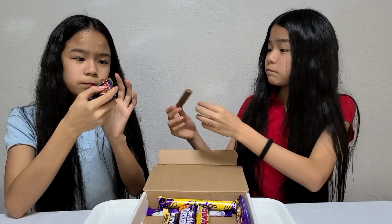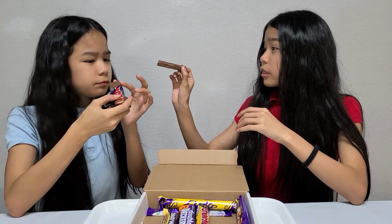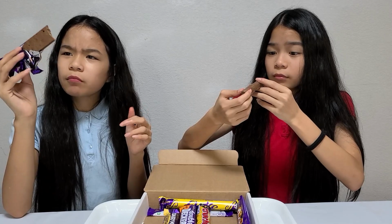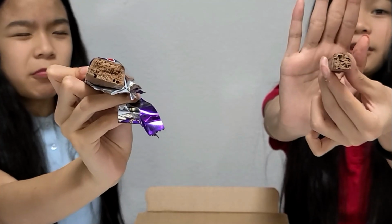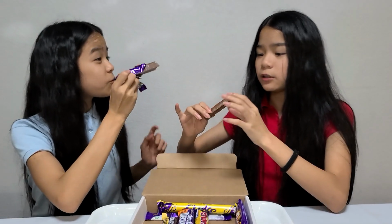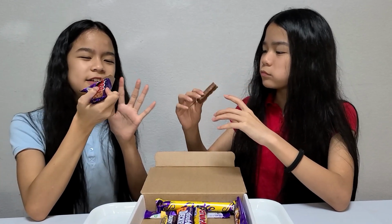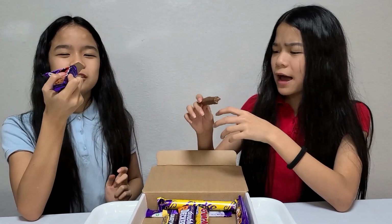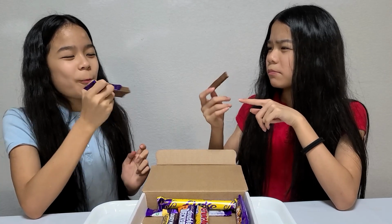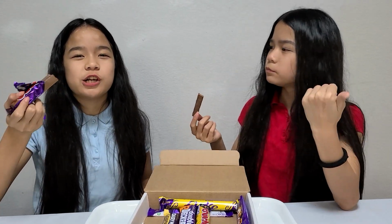Anna, look on the inside. It's like shredded chocolate inside. I don't know what this is. Good. There's shredded chocolate inside, which makes it so light inside. This looks like cake, but I think it is cake. It's a soft texture. I thought this was going to be hard chocolate. I thought mine was going to be crunchy.